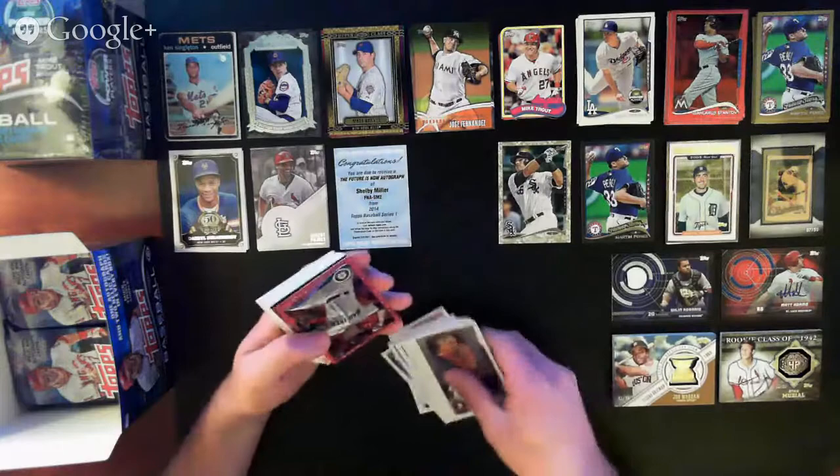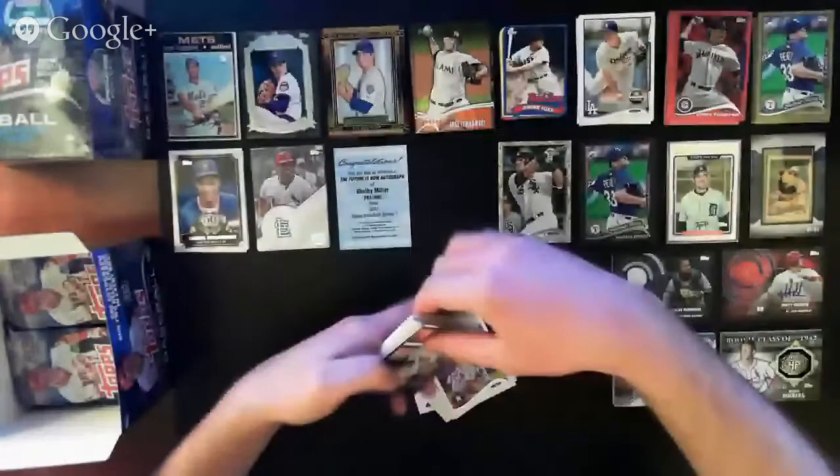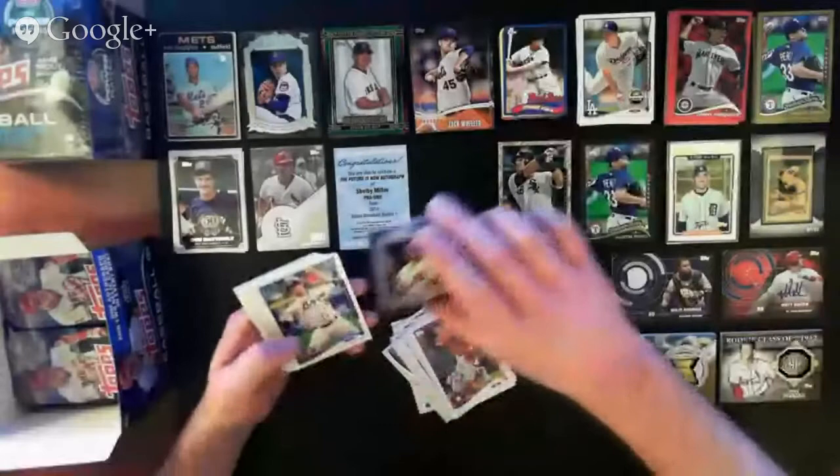All right. Mariners red foil for Danny Farquhar. Jimmy Fox mini for the Red Sox. For the Mets, a Zach Wheeler future is now. Jacoby Ellsbury upper class for the Red Sox. Don Mattingly, 50 years of the draft for the Yankees. And a Tony Gwynn before they were great insert.